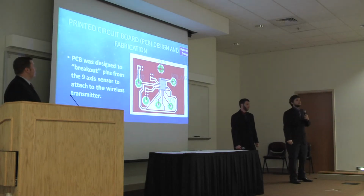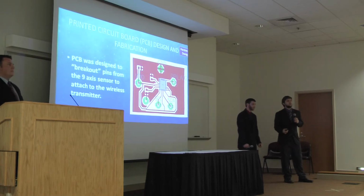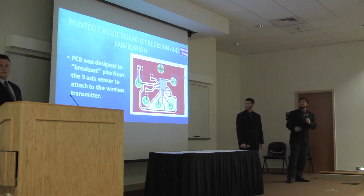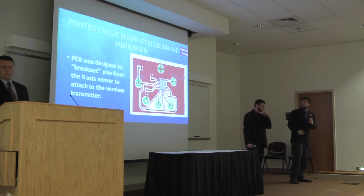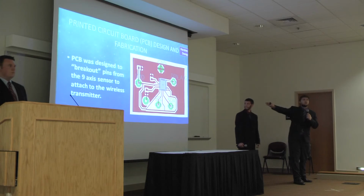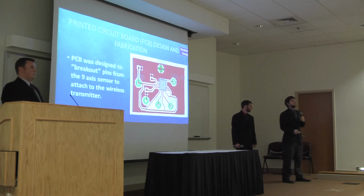So this is our printed circuit board, or our PCB. We designed and fabricated this here at USI. It was designed to have breakout pins from the 9-axis sensor, which is located in the gray rectangle in the picture. This PCB was attached to our wireless transmitter.